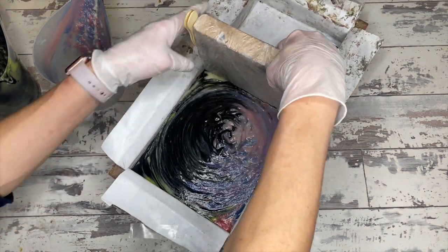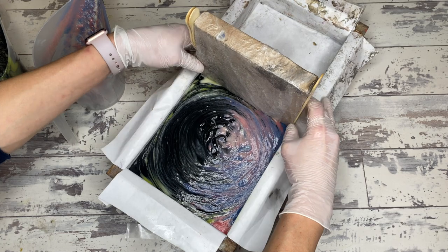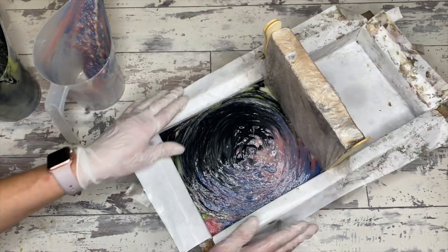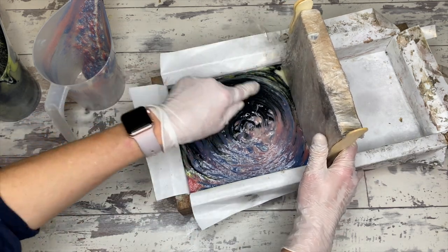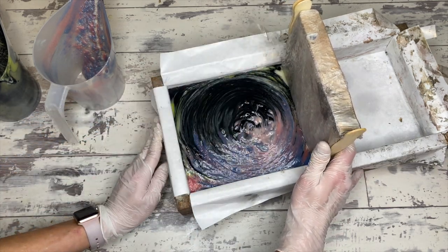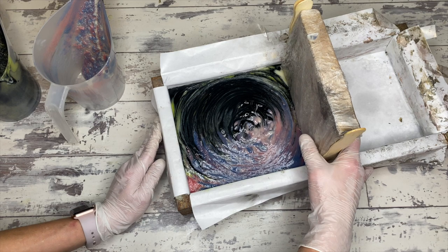So pretty. Don't fall. Yeah, so we're going to put this in the oven for CP and gel, and then we will cut into it and see what it looks like on the inside. Don't fall. Don't fall. You know, tomorrow after I block that up so it doesn't fall.